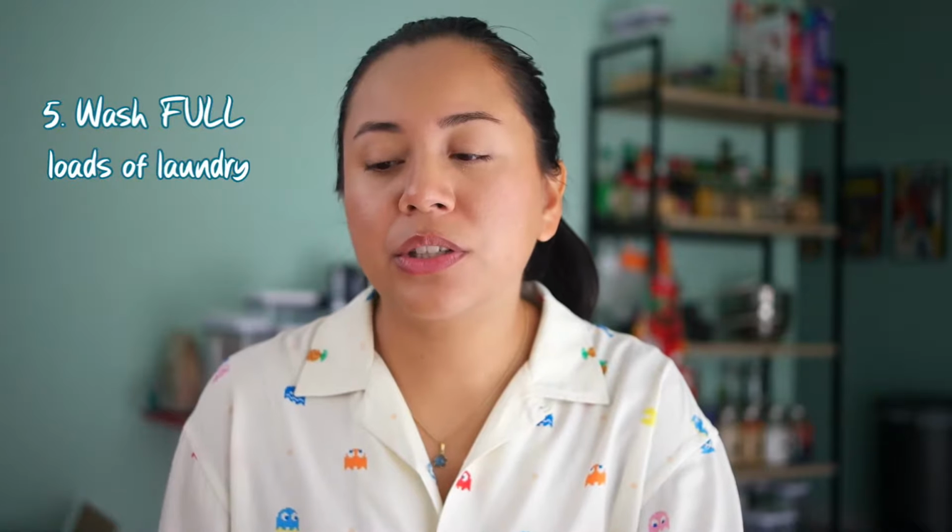Wash full loads of laundry in your washer. So if you have a t-shirt that you really want to wear tomorrow, just throw in some blankets and your dirty towels as well to make it a full load. Don't just waste all that water on just one t-shirt. The same goes for dishwashers. I don't have a dishwasher, but it's the same thing. Make sure you try to fill it up and get the most out of that wash.